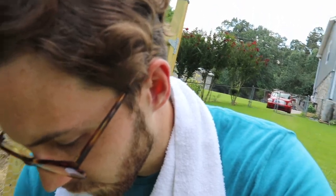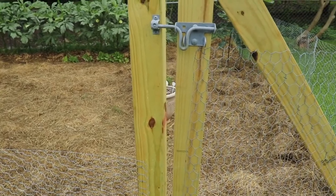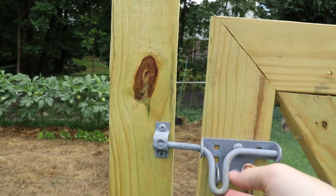Also, update on the wooden gate. Is this not focusing on me? Update on the wooden gate. It is doing something weird, and I don't really know what's happening. I mean, it's still functioning, it's still working, but that gap at the top is larger than it used to be.